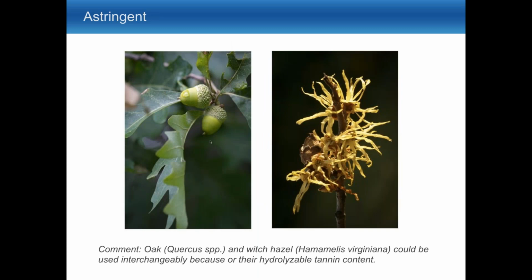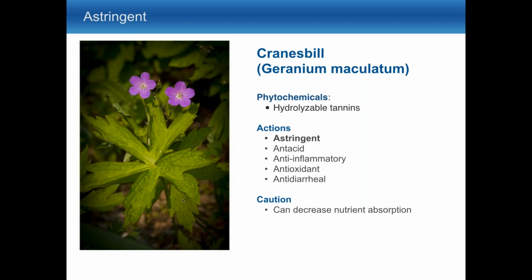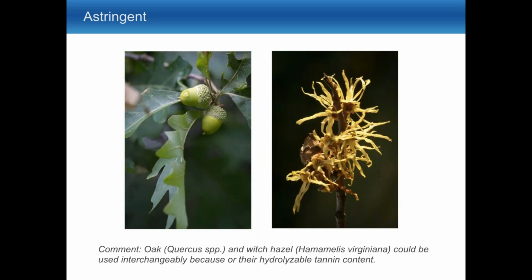I would say both oak and witch hazel, you could use it for the same indications as the cranesbill because they're just basically a pure astringent compound that consists primarily of hydrolyzable tannins. So you don't need to memorize a monograph for each one. Just know that cranesbill, witch hazel, and different species of oak. So you can use red oak, white oak, black oak. There's different oaks that could be used in different countries. They're all very, very astringent. And they're all used, in my mind, interchangeably because the astringency is also associated with these hydrolyzable tannins.